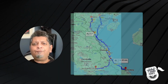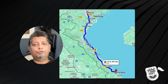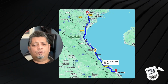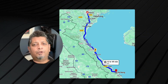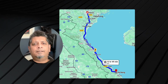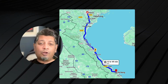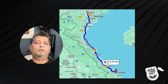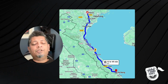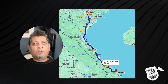Moving on, if you don't have that kind of time and you only have, let's say, a week to 10 days available, you can choose to do one of the two. The first is doing it from the north to the center or the center to the north, depending on your flights, where you fly in. While Google Maps only shows it as 750 odd kilometers, it's again on the highway, which is not the fun part of Vietnam. You need to be getting inland into the mountains, and you need to plan for about 1,200 to 1,300 kilometers for this.